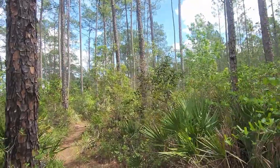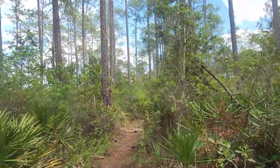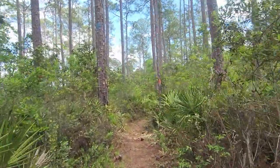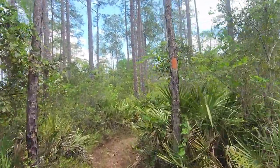All right, I was wrong. I thought I was coming up on 40, but the trail made a right-hand turn. I don't know how long we're going to hike, because you can hear the car noise right over there. So maybe this is just going to hike next to 40 for a while.